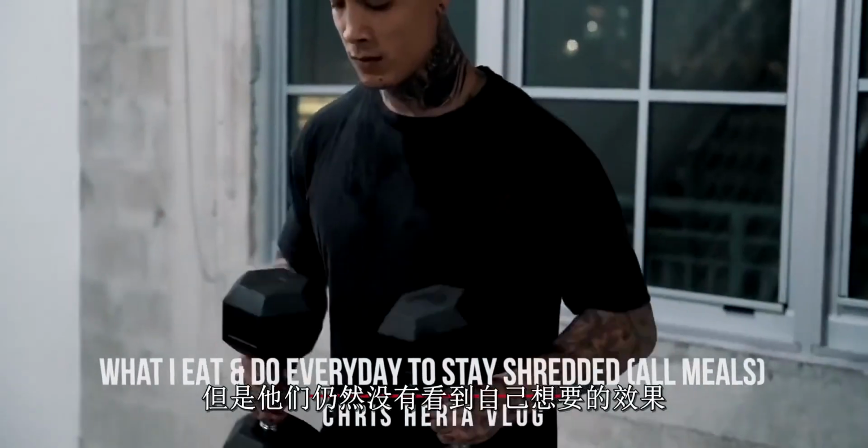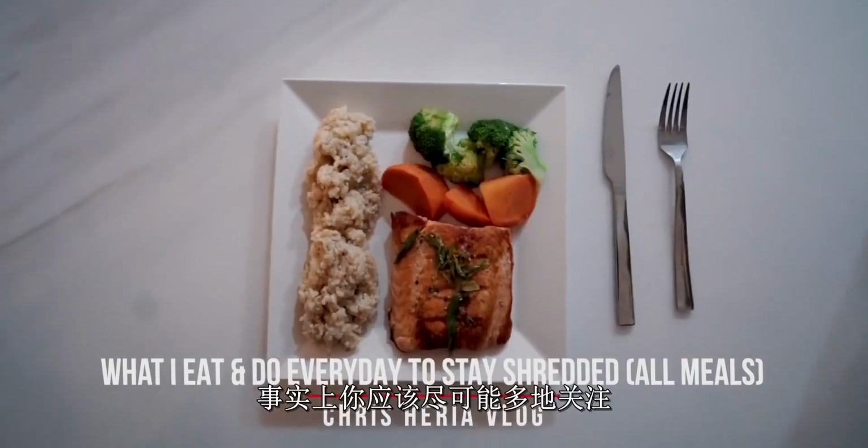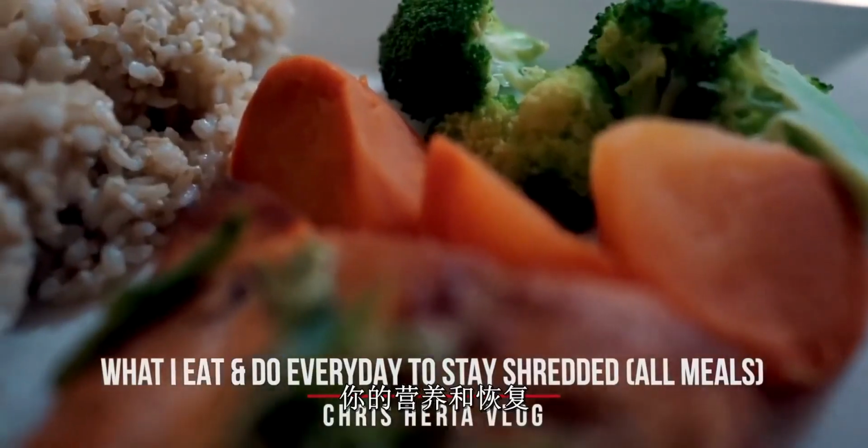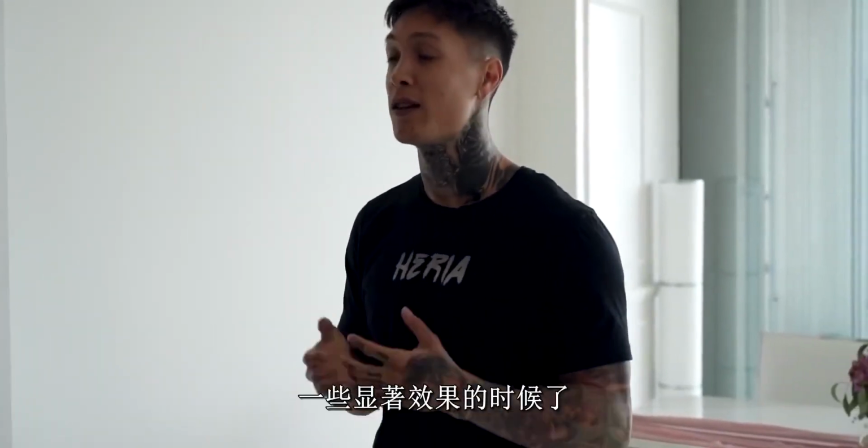A lot of times people train really hard, but they still don't see the progress they want because they're only focusing on one aspect of the equation, which is training. When in fact, you should be focusing just as much on your nutrition as well as your recovery. And when you're dominating all three aspects, that's when you're really gonna see some significant results.